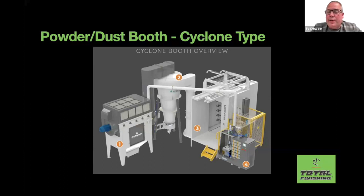So if we want to get into color changes that are a bit more efficient, you would get into what we're showing here, which is a cyclone type booth. I think most of you know we have a partnership with Erzinger out of Brazil, and they make cyclone type booths. There are really only 3, 4, 5 maybe manufacturers in the world that do this type of powder booth. You have Wagner, Gema, Nordson, the big 3, and now we've got Erzinger that we brought into the market.